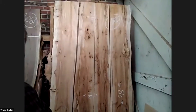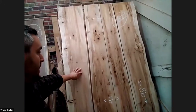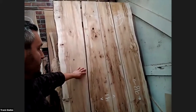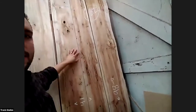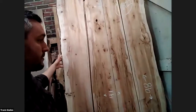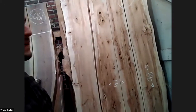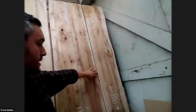And using this slab right here is a good example. This, I believe, is American elm. And this is how a lot of our tables are configured. It's not obvious once they're finished, but they're made of multiple boards here. This is a way of maximizing material. Trees just generally don't grow 41 inches wide, even here in Seattle. And so this is a beautiful way of accomplishing a full table. All the boards are from the same tree you see here.